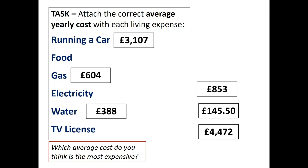Next then, £853, that goes with the electricity bill. So electricity, as we discussed earlier, everything in your house that uses electricity will cost some amount of money to run. I'm talking about things like the broadband router. Nearly every modern house in this country now has broadband, so you'll need a router, and that router is plugged into the mains, so it costs money. TV costs money, your phone chargers, your electric toothbrush charger, anything that's plugged in to the mains sockets will use electricity, therefore it costs money.